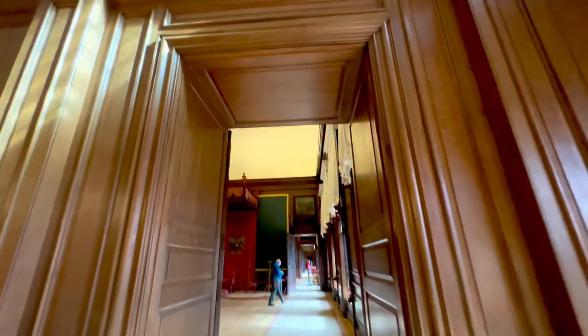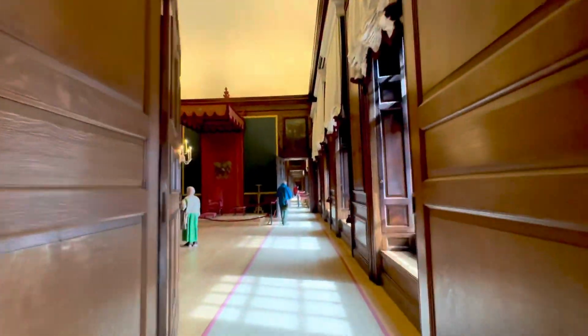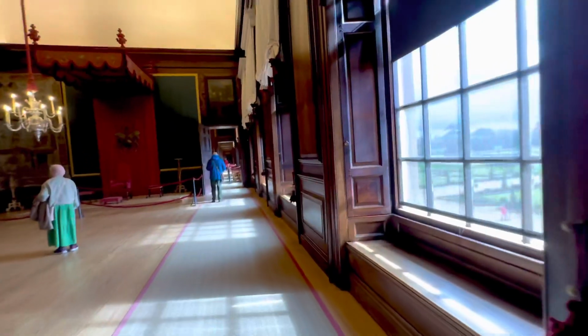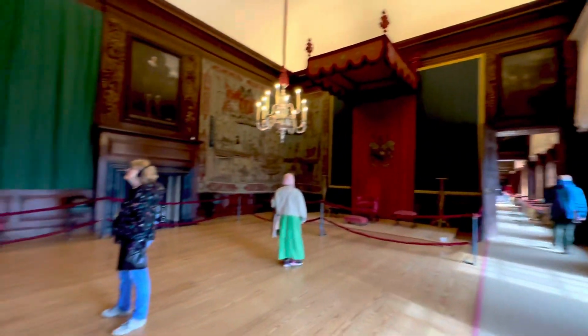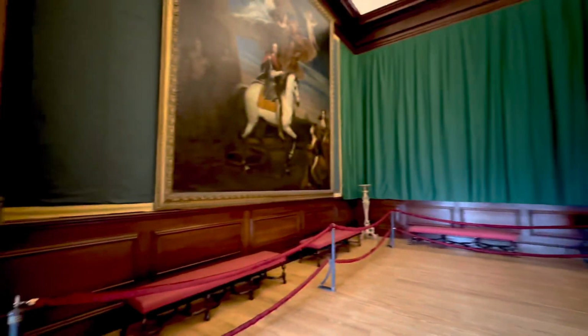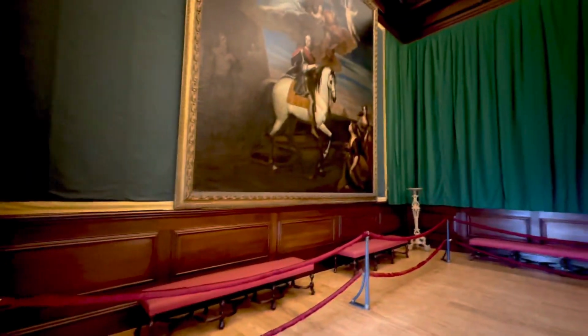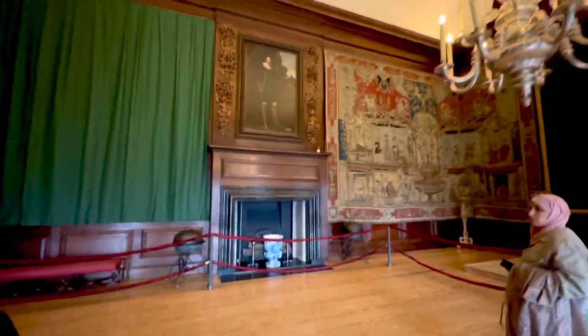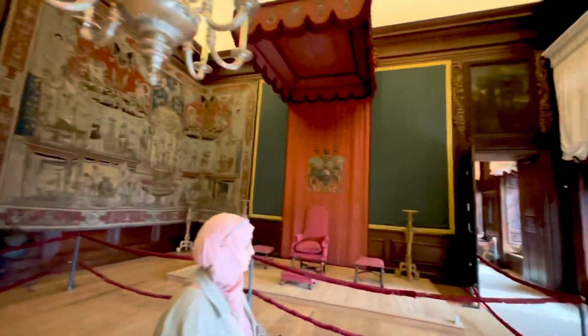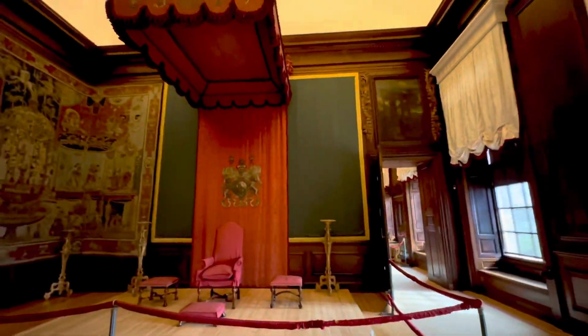The presence chamber is the official throne room with the chair of state under its formal canopy. Visitors still had to bow to the throne as they passed, even if it was empty. The state apartments look empty to modern eyes, but they would once have been filled with beautifully dressed courtiers who would be meeting, gossiping, and playing politics.